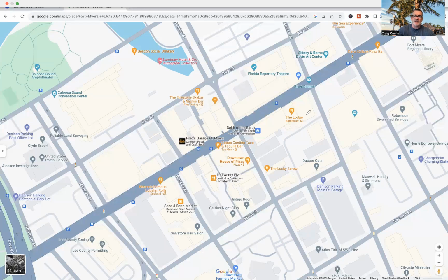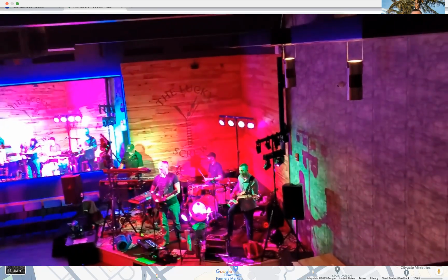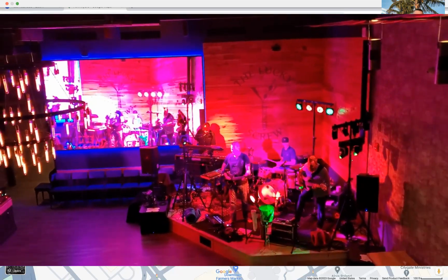So you've got to try it out. If you like smoked meats and things like that, the Lodge has wonderful smoked chicken wings, and I've had the turkey there. Lots of different dinners with the smoky flavor. The Lucky Screw is very cool and laid back. It is a restaurant and bar. They do have live music, but it just has a different atmosphere to it. So you've got to try that out.